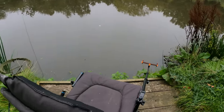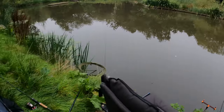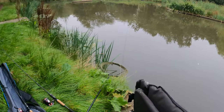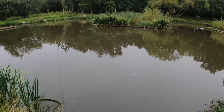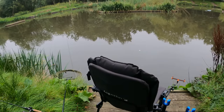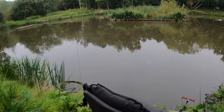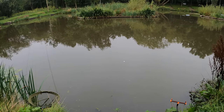I'm set up here. Got the rod rests on and the feeder arms, and I've got my rods together, so we're pretty much set up. I just need to get some hook links on. I'm going to be fishing fairly heavy, probably 9-pound hook links, because like I said, there's some crumpers in here, so we need to be geared up to deal with them if we get one on the hook.